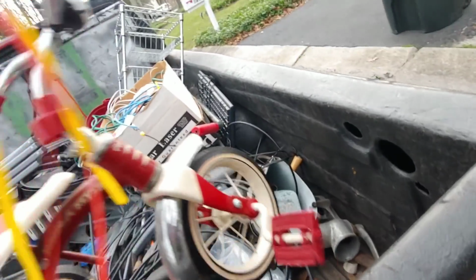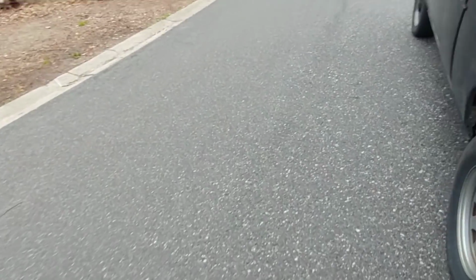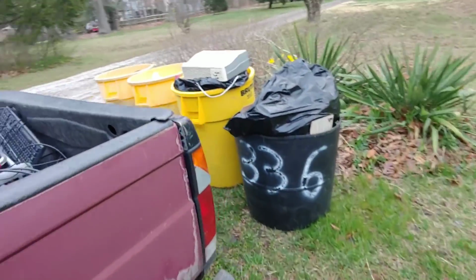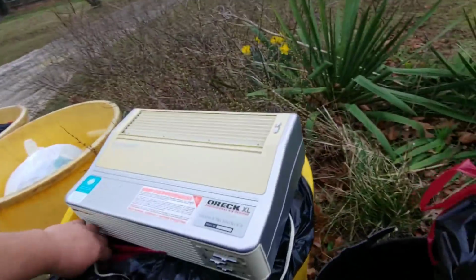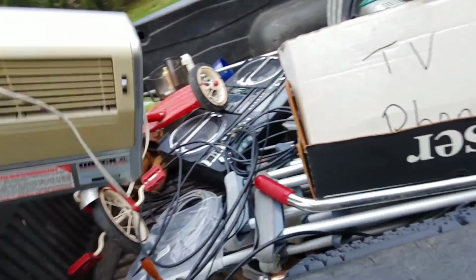It's got the guide pole with it. Maybe this is sellable. It's kind of clean. Too bad. Needs a little hose off. Might be worth $5. What is this? Air purifier? It's heavy. Oof.